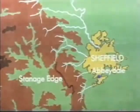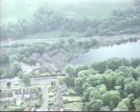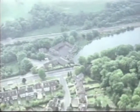The dip slopes running eastwards towards Sheffield, just 12 kilometres away, carry the streams which provided water power necessary for industries in the past in Sheffield. Abbeydale, in the southern suburbs of Sheffield, illustrates this clearly. Abbeydale is an industrial hamlet in the Sheaf Valley. At the end of the reservoir, you can see the main buildings.